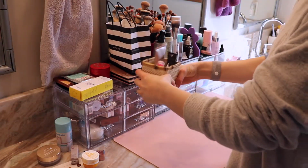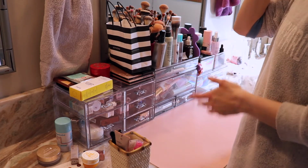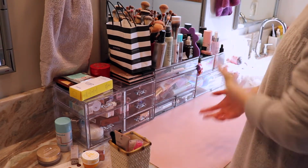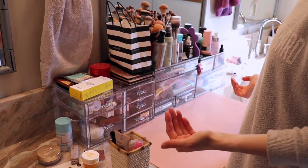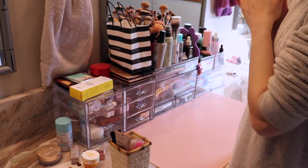I do have a little bit of a declutter pile going on right here already, but I have been doing declutters off camera, and I just thought, well, I haven't done one on camera in a really long time, so I might as well do this because I don't really feel the best today and I don't want to show my face. But this is as close to filming as I can get because I'm just not feeling that great. Let's go ahead and get started.